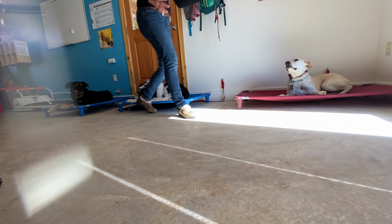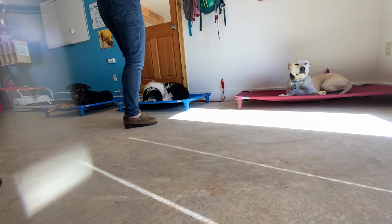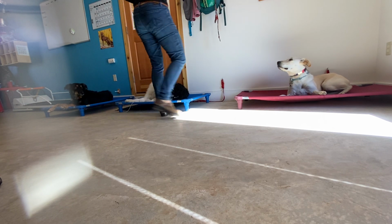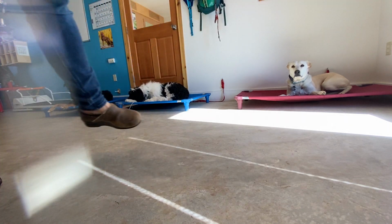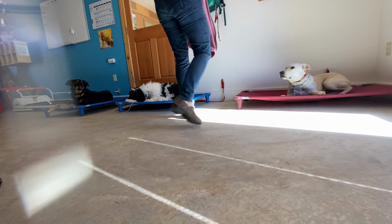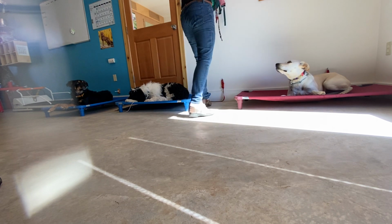So that's an example of passive training. They're working duration. I'm not working with them one-on-one, but I am paying attention. Okay, this is about Honey, grabbing the coat. If she whines, you're going to hear a tone. I'm going to stop talking. Well, let me say one thing.